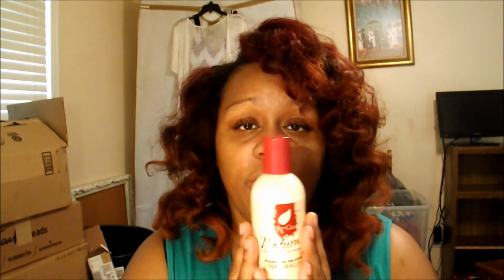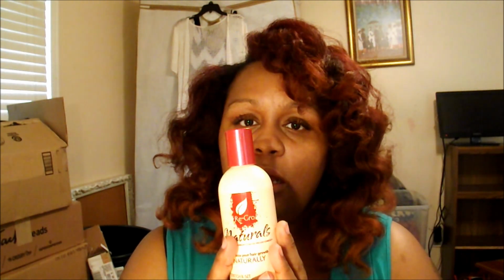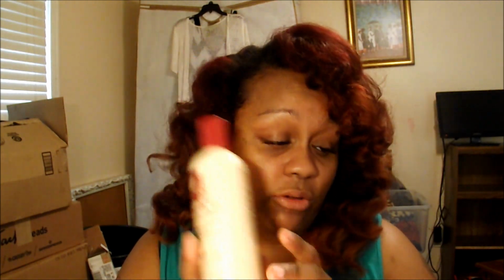I will try it on my other two children, and I'll determine whether or not I like it on their hair type and texture. But as for me and my hair, right now, I will not be repurchasing this unless something changes when I use it again, and if that happens, I will update you guys. But this one is a no-go for me.